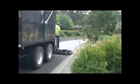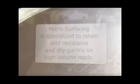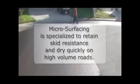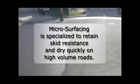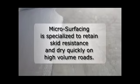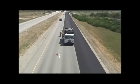What's the difference between slurry and microsurfacing? Microsurfacing is a specialized version of slurry. It is designed to retain skid resistance while prolonging the life of the road just as slurry is. Microsurfacing uses a polymer-modified emulsified asphalt, water, and additives with a faster setting time due to the chemical makeup. It is applied in thicker layers for high-volume roadways that need to dry quickly.